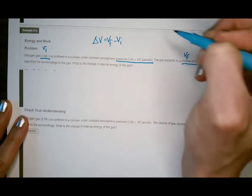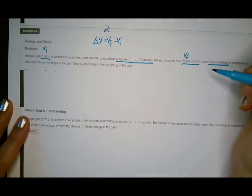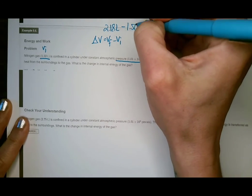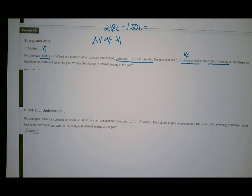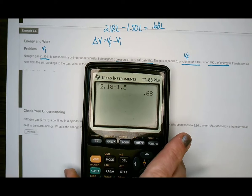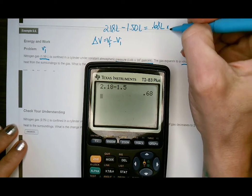Well, first I want to find the change in volume of the gas. So delta V is VF minus VI, final volume minus initial volume. So we're going to do 2.18 liters minus 1.50 liters, and we'll get a difference of 0.68 liters.